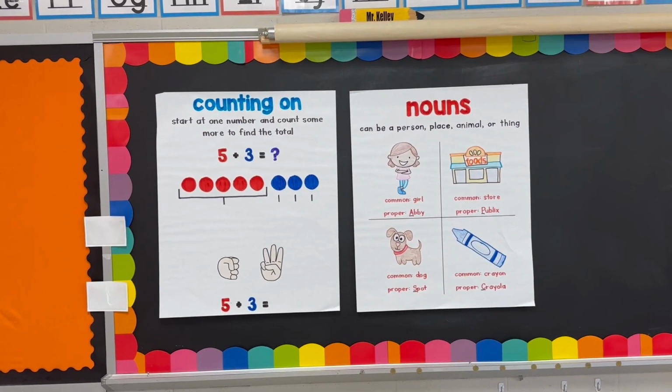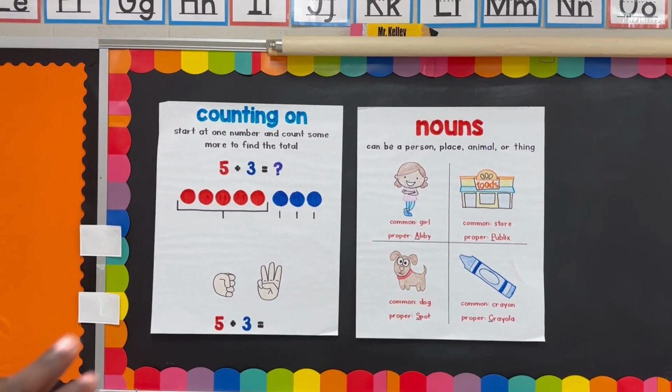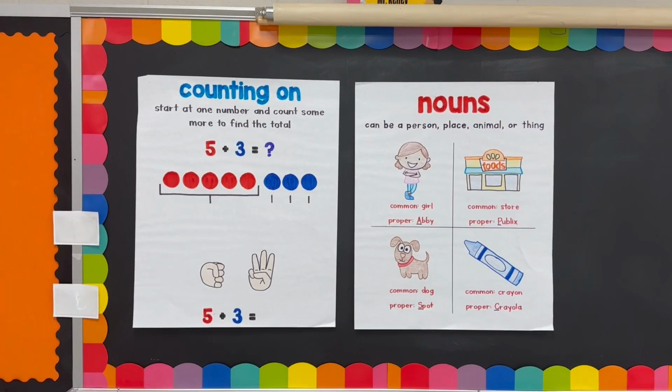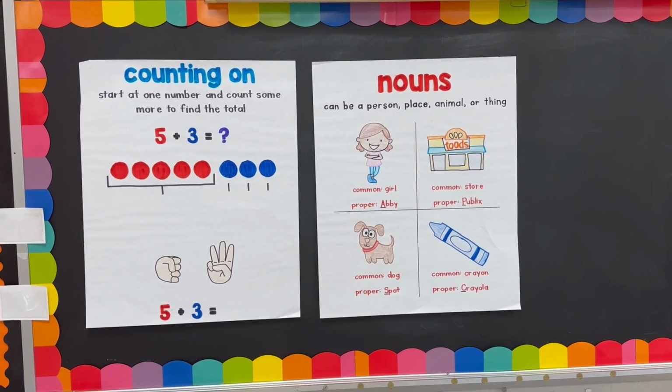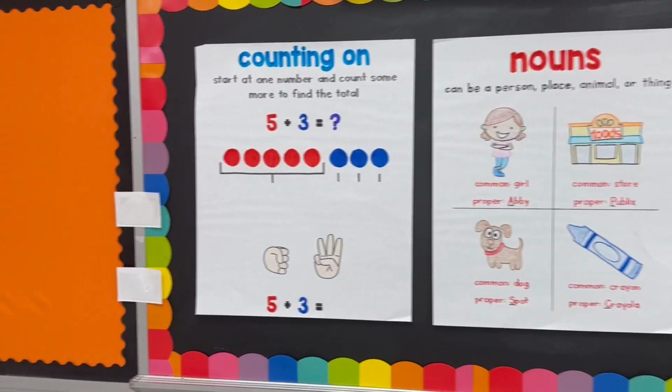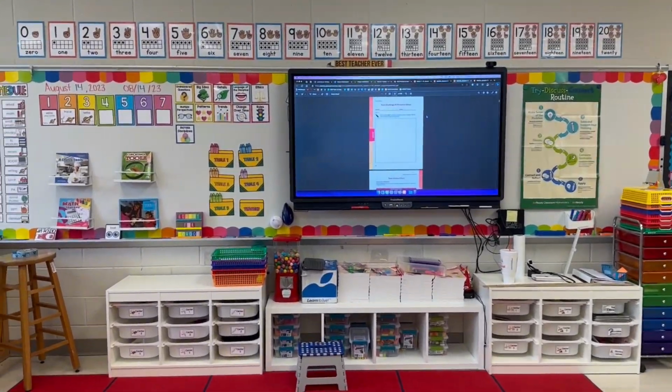All right, guys, I have just finished making my 2 anchor charts. They're right up here. This one is for our math this week, counting on, and this one is for nouns this week, talking about common versus proper nouns. These are all done. I also went ahead and got our materials for EL together.